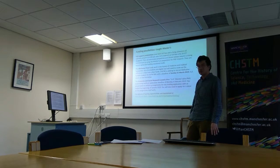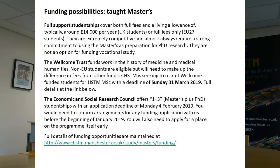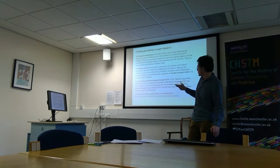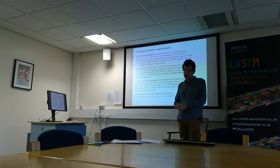That process is handled by my colleague Rob Kirk, who is a historian of medicine, amongst other things, and who knows these processes very well. The details for this scheme, which has a slightly later deadline, are on the CHSTM website on the funding page, for which the link is at the bottom there. So if you think you might be a possibility for either of these routes, then talk to the appropriate people. That would be Rob for the Wellcome Trust funding, or if you think you might be a possibility for ESRC funding, you can talk to me in the first instance, or if you already know of a potential supervisor who you think might be helpful, then talk to them directly.